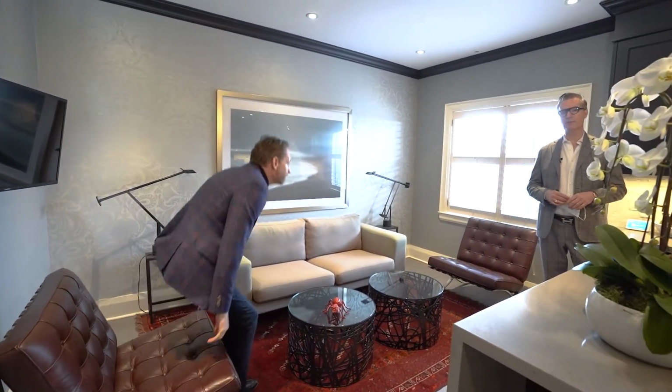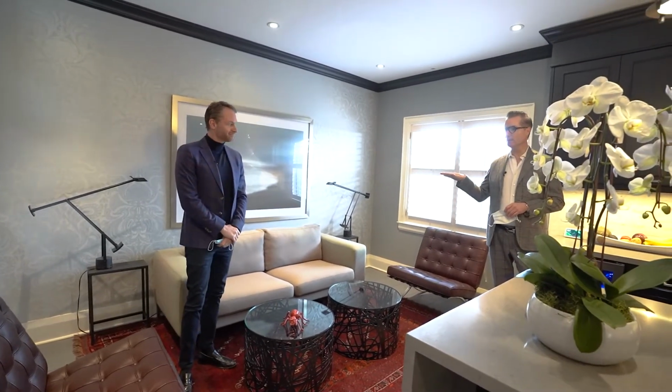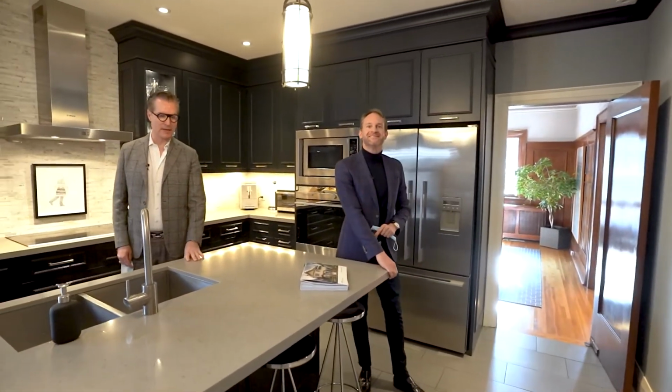Okay, that's a great point because most of them don't have one floor living. Toronto is a very vertical city. So to find one floor living with 2,600 square feet, it's quite impressive. Very durable quartz countertops.